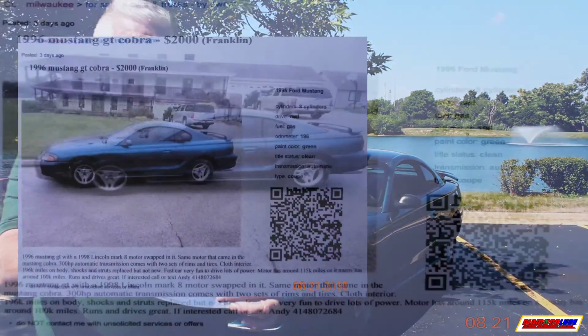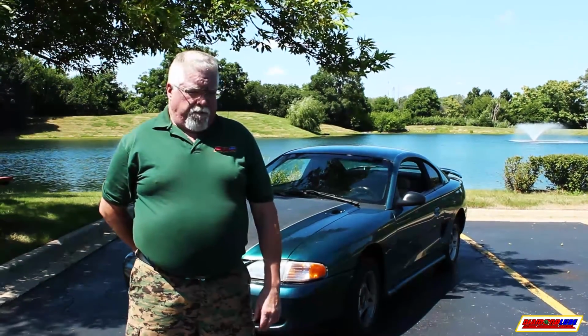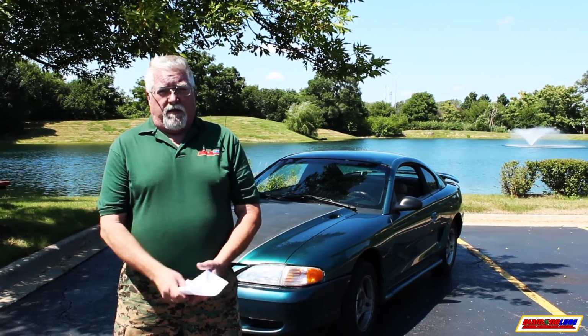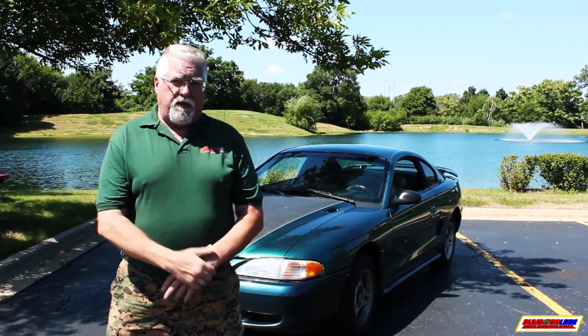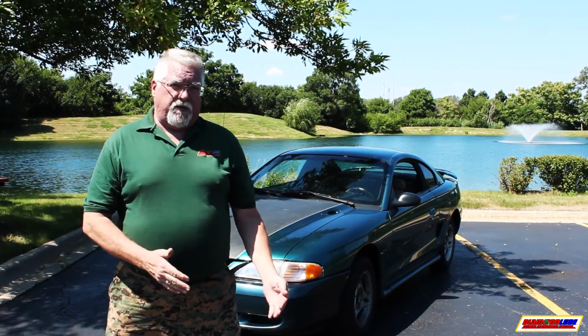We purchased this 1996 Mustang GT with the Cobra engine in it for $1,700 recently, and it's a pretty good looking car. There must have been something else wrong with it, and there was. The engine was making a lot of noise, it was running rough, the differential was very noisy and grinding, and as soon as we put DiamondLube in the engine and differential, the noise went away.